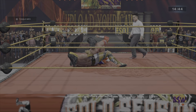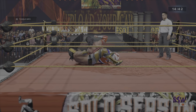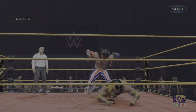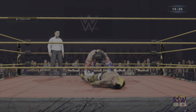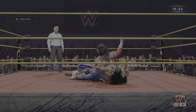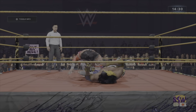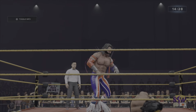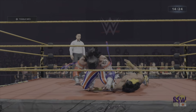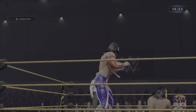Elbow to the leg, and look at this, just attacking the knee. Hammer it away! You can see that each strike drained their opponent's energy. Attacking the knee. Continuing to work on the arm. Driving a knee into the arm.